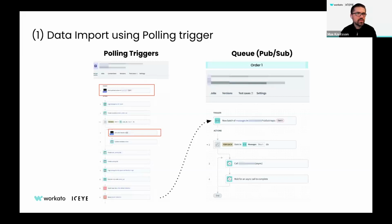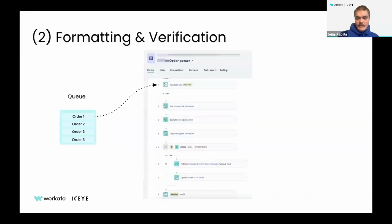And I think you split it in 3 parts. First you're pulling the data, then you're queuing it into Workato. And then I think the next screenshot, if you go to the next one, is about the formatting. Could you explain a little bit what's happening here?